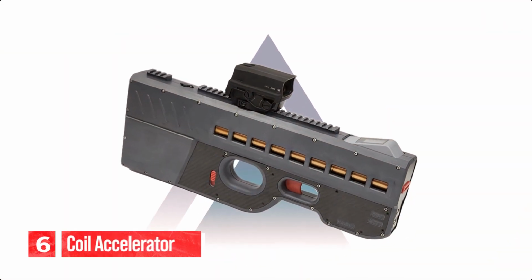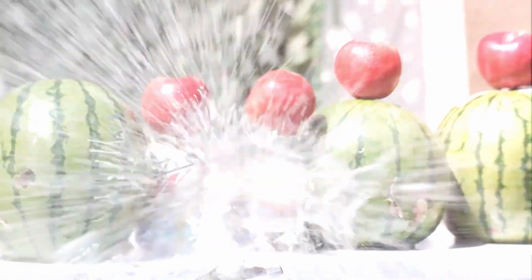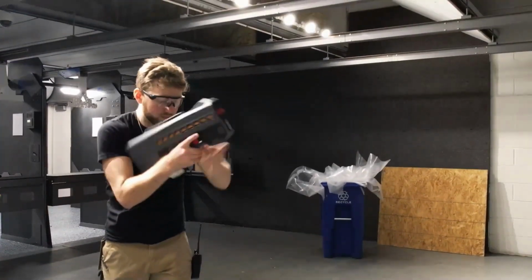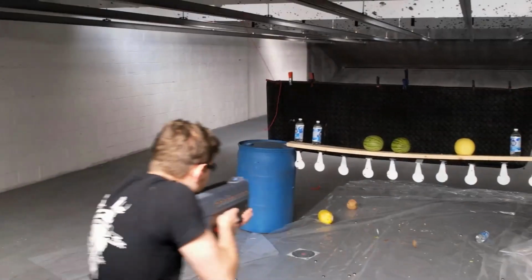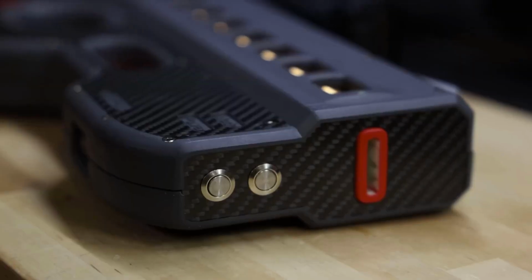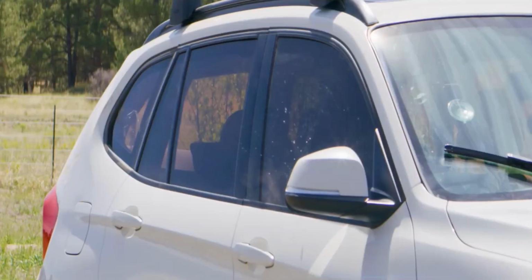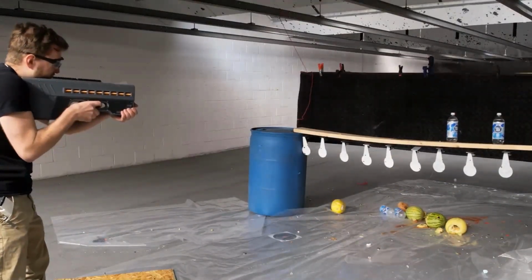Number 6. Coil Accelerator. Unleash your inner ninja with the cutting-edge Coil Accelerator K09. This sleek and powerful gadget is packed with amazing features that will make you feel like a true ninja warrior. With its advanced technology and impressive design, the K09 is the ultimate tool for mastering the art of stealth. Equipped with a range of tools, including a grappling hook launcher, a smoke bomb dispenser, and a precision throwing star launcher, the K09 gives you everything you need to navigate any situation like a pro.